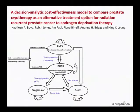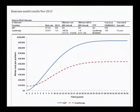One last point is that we have worked with the health economists to look at a modeling system using the Markov model you heard about earlier, to see how cryotherapy compared to androgen ablation. I was very surprised to find out that cryotherapy comes out more cost-effective than androgen ablation in all of the domains that we looked at. And the cost neutral point is at 3.5 years. So that means if you, as a population, delay androgen ablation by 3.5 years, you would have saved money collectively.